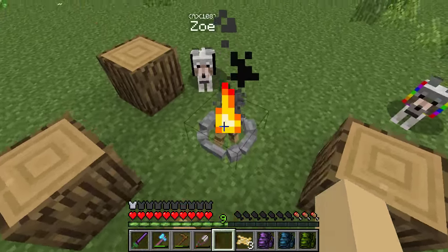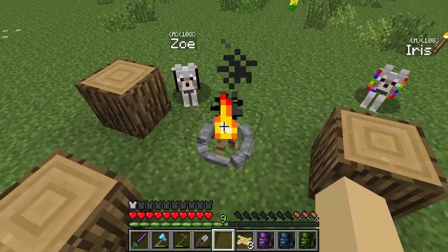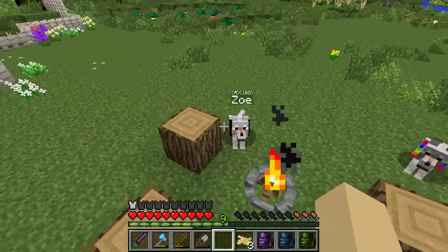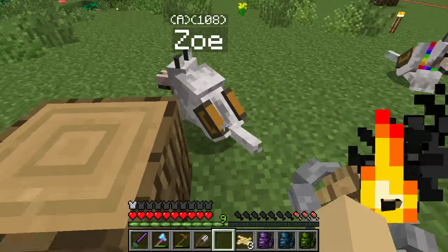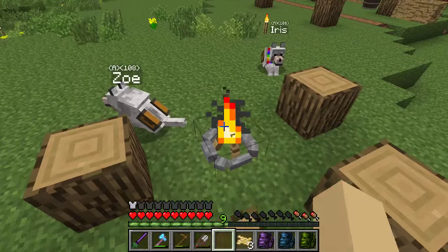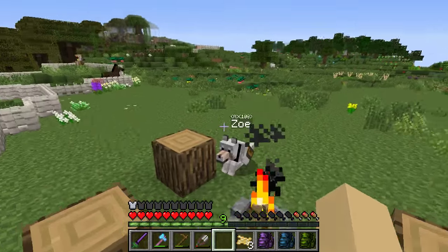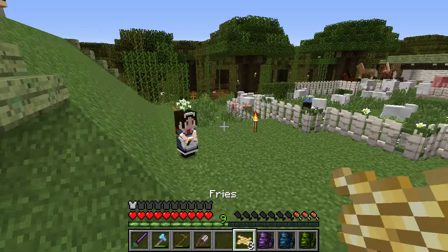We have a campfire, which is really cool, and Zoe, I guess is Zoe like an older dog? Oh, Zoe, you're so cute. Oh my gosh. I gotta give you a little kiss on the nose because she's so cute. But Zoe really just seems to love sitting around the campfire. She is always by it. It's adorable.